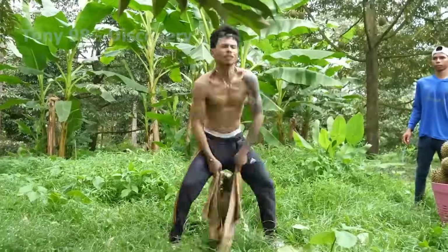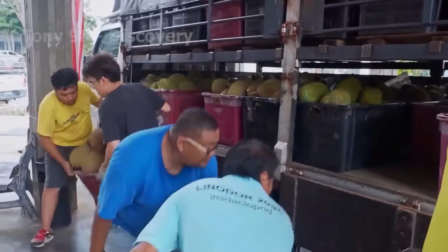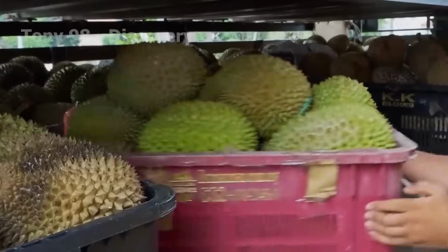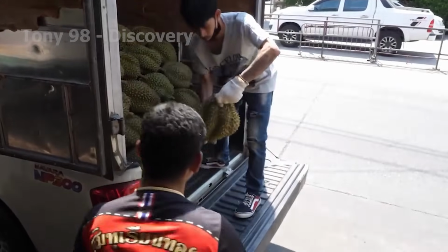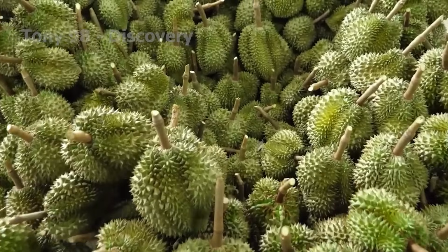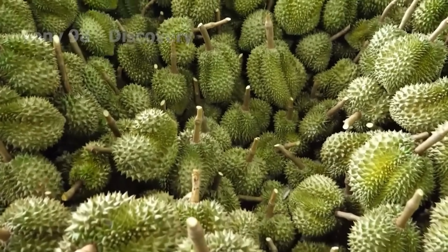After being picked, durians are quickly transported to collection centres for sorting. Despite their thick shells and rough exterior, durians are not suited for rough handling. If the fruits rub against each other, the spikes may break off, making them more prone to damage.